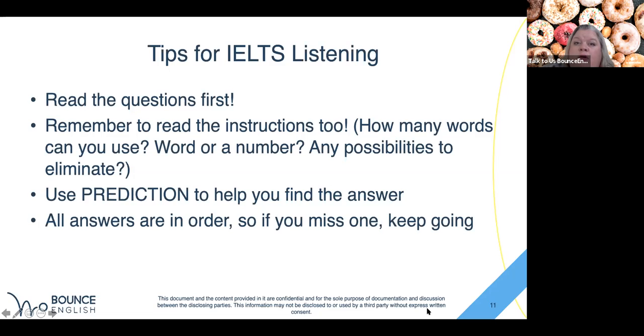Now, what do I mean when I say prediction? I mean you try and guess what you're going to hear before you hear it. We actually already do this. We already do this in our native languages all the time. Let me show you what I mean.